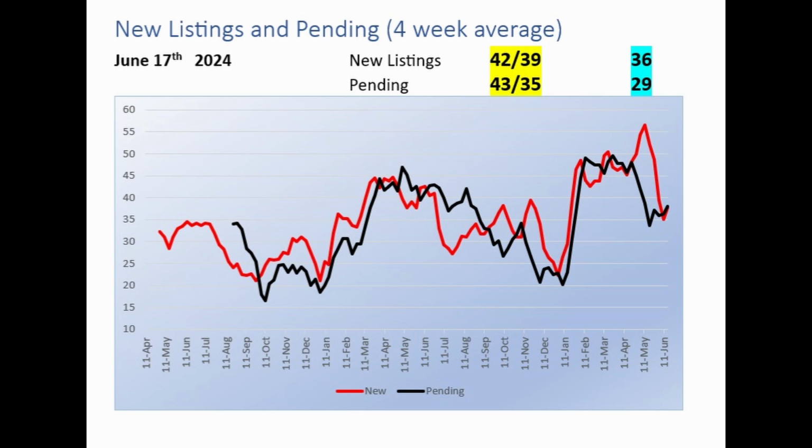Obviously, if new listings exceed pending home sales, then the inventory will increase and there'll be increased pressure on sellers. But looking at this week, we are in balance, 42 new listings and 43 homes going pending. The previous week, there were slightly more new listings than homes going pending, but the same week a year ago, there were substantially more new listings than homes going pending.